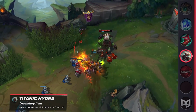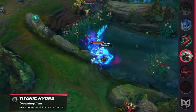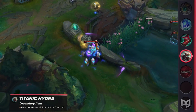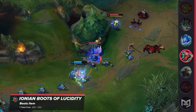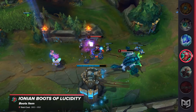The bonus attack damage from Titanic Hydra will be reduced from 1% total HP to 2% bonus HP. Ultimately, this means that you'll lose a lot of damage early on, especially if you're building this item first or second. Ionian Boots of Lucidity are currently dominating the meta, and next patch the price will go up from 900 to 950. This is a small nerf that makes the purchase a little less economical.